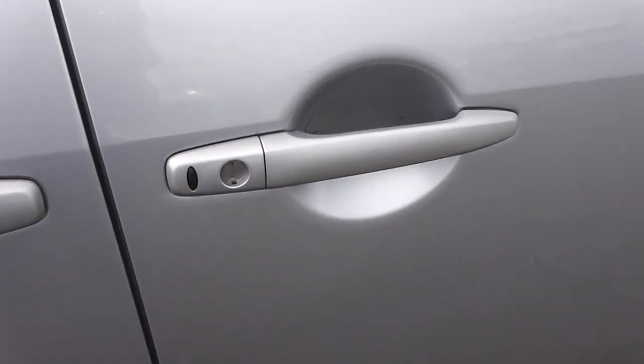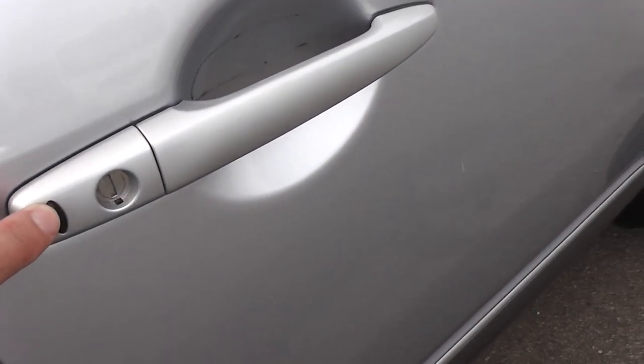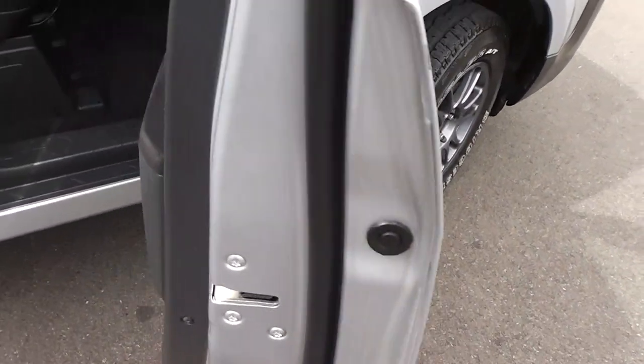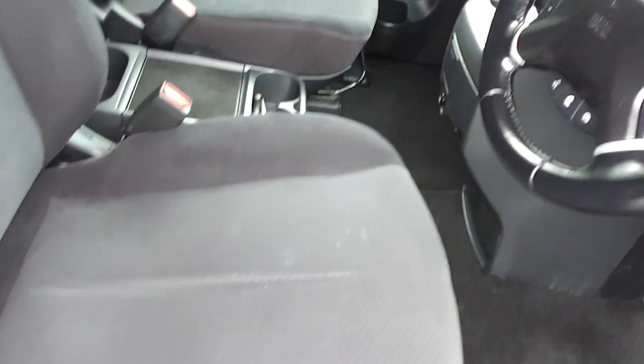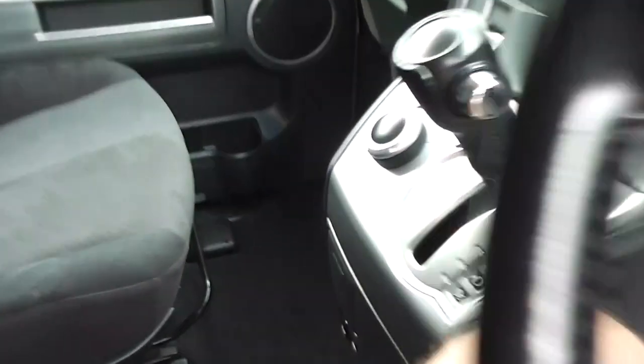It's keyless entry with a proximity key, and just by pushing that black button there on the door handle, it will lock and unlock the car for you. Black cloth trim. And the trim is in excellent condition. Now there's no smoky smells, there's no cigarette burns on the seats. Has cruise control.